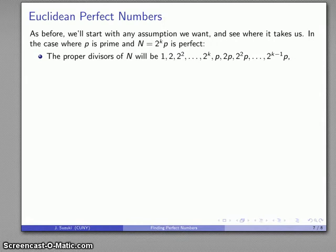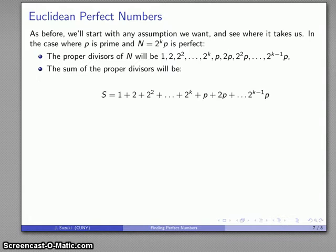Well, first off, we can go through our proper divisors of n. They're going to be 1, 2, 2 squared, and so on, up to the power 2 to the k, then p, 2p, 2 squared p, and so on, up to 2 to the power k minus 1 times p. And the sum of the proper divisors, well, add all of those things together.